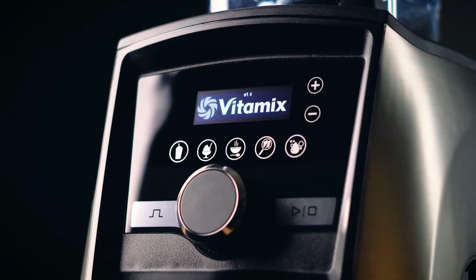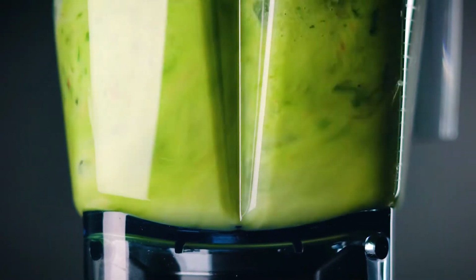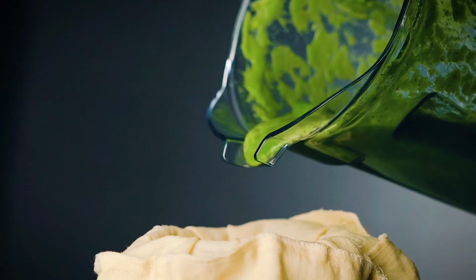Blenders give you a variety of settings to help you achieve the consistency you need for a particular recipe. And even if you don't use it specifically for cooking, a blender is essential when you want to whip up, for instance, kale smoothies or homemade vanilla milkshakes.